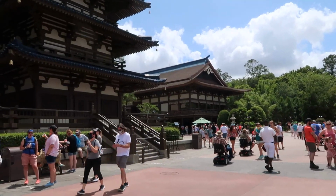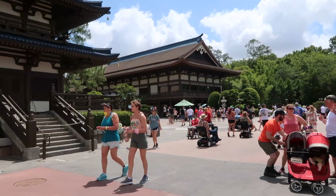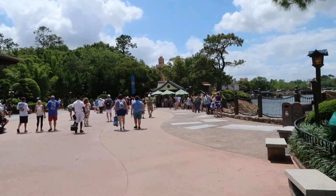We're going to continue our trip around the World Showcase as we're going clockwise around the lagoon. And Carrie's in search for sushi.